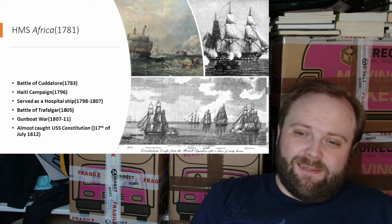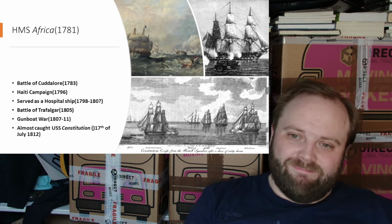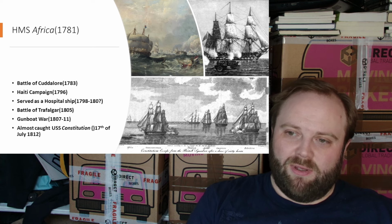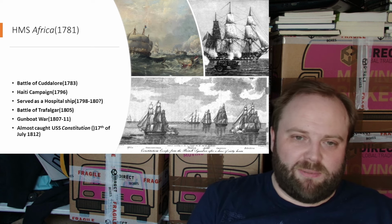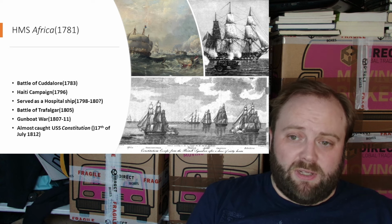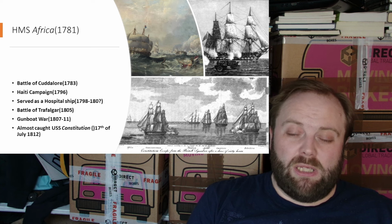But honestly, for me, it's the Gunboat War where she has some of the most interesting times, because she takes on whole flotillas. On the 15th of October 1808, she's escorting a convoy of 137 merchant ships through the Baltic, with the assistance of a bomb vessel, HMS Thunder, and 2 gun brigs. So, not really the strongest battle fleet, but enough.